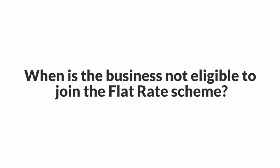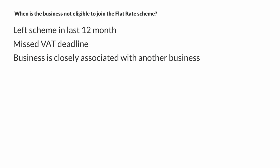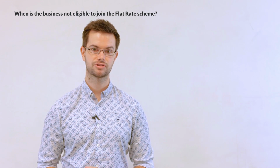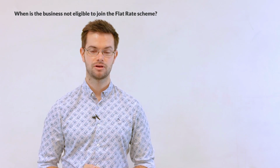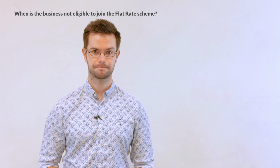When is the business not eligible to join the flat rate scheme? The business is not eligible to join the flat rate scheme if you've left the scheme in the last 12 months, you've committed a VAT offence in the last 12 months, your business is too closely associated with another business, or you've joined a margin or capital goods VAT scheme. Please do pay special attention to the previous point where your business is associated to another business. The reason for this is that HMRC have paid particular attention to this area recently.